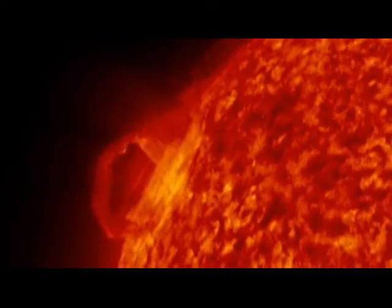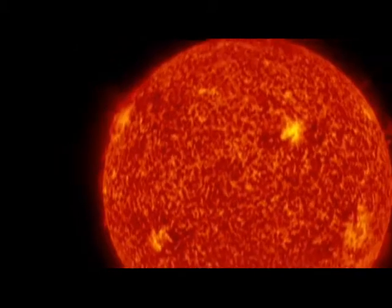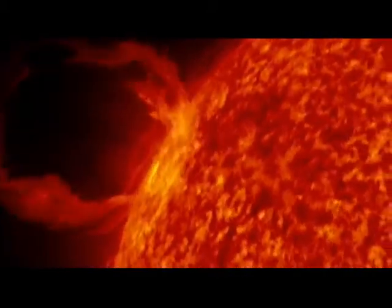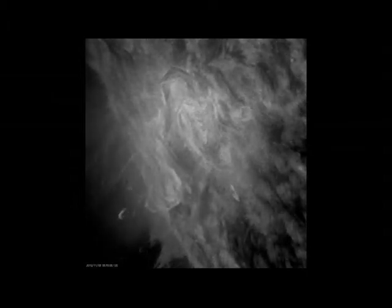Our high hopes for the mission were more than justified when some of its first images captured the spectacular prominence eruption, showing vast amounts of plasma being ejected into interplanetary space while the twisted magnetic fields unravel. Soon thereafter we saw this dynamic flare event where we can see in detail the evolution of the reconnecting magnetic fields with superb time resolution.